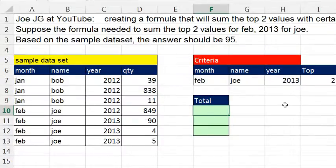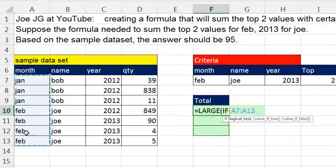So the large function, why don't we take a look at that? It needs an array. But if I highlight this column right here, I really don't want all the numbers. I want just the ones that match these 3 criteria. So I'm going to build an array calculation here. Now I'll start with the if. See if anything in here is equal to that month there, comma.